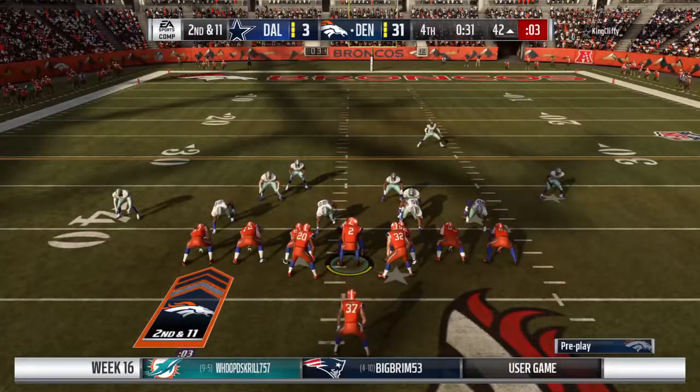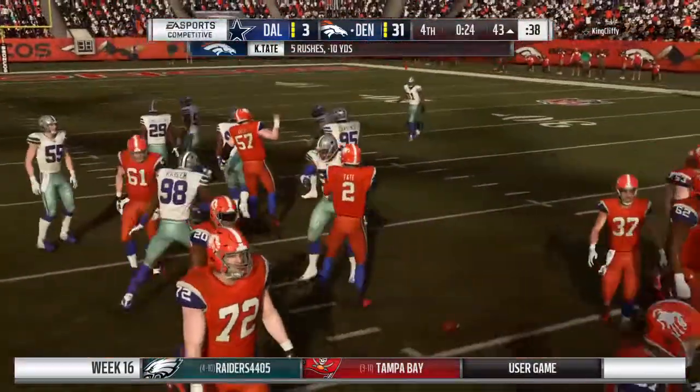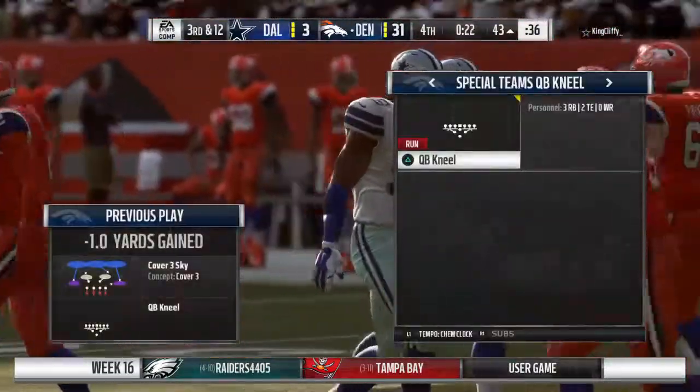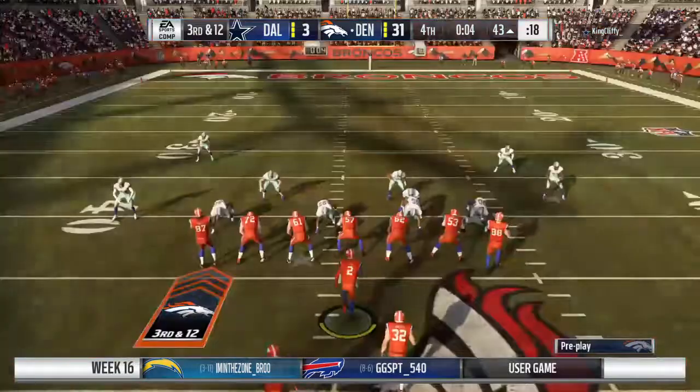Hey, 4 down, 4 down. Defense still with 3 timeouts. We'll see if they want to use them here as the kneel down comes. So time to start going in the other direction as they come up now 3rd and long.